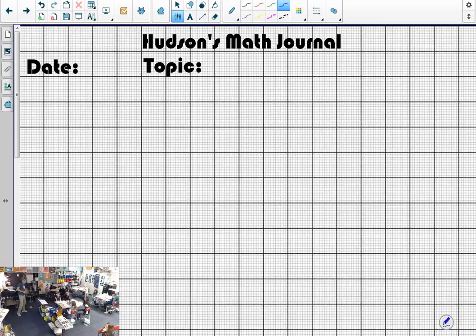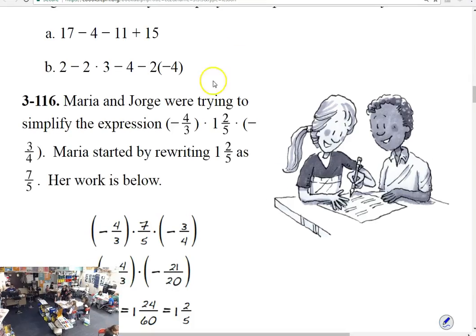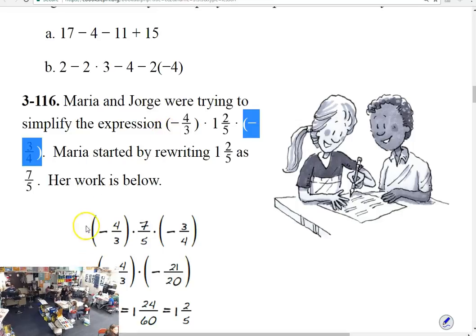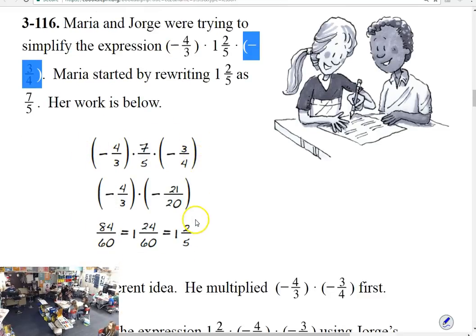Maria and Jorge, spelled in a really sweet way, are looking at this problem. I hate how that came out with the Zoom. I don't like how it broke up that problem. I'm gonna zoom in, zoom out. Yeah, it's Jorge. Okay, good. Thank you. I'm glad that people caught it. So, Maria started by rewriting. I really don't like how the Zoom is happening, guys. I'm sorry. I can't really get this to fix. All right, I'm going to leave it like this and hope that maybe this screen makes it better. Pay attention that this is part of that negative 3/4. So really just come down here. So Maria has this work.